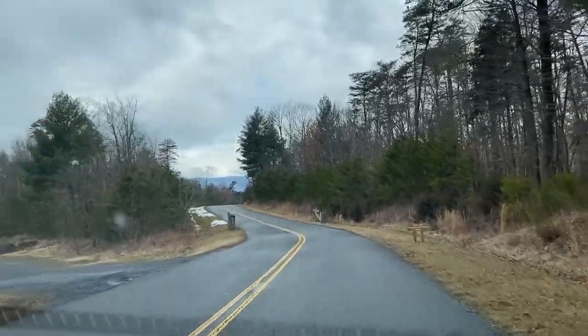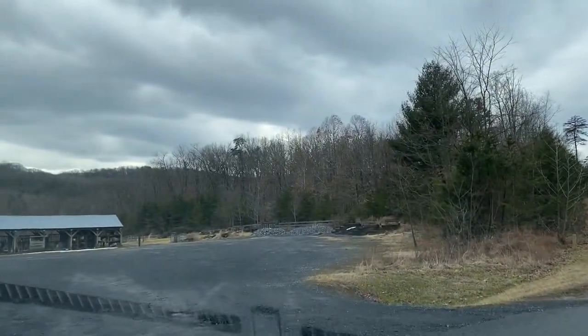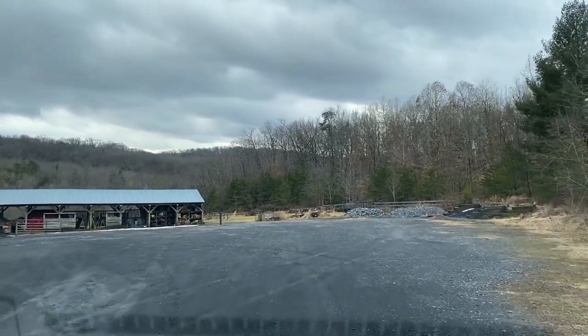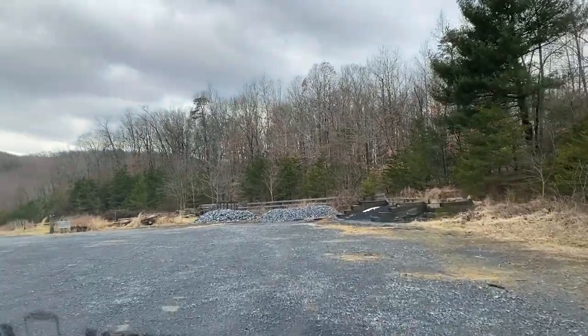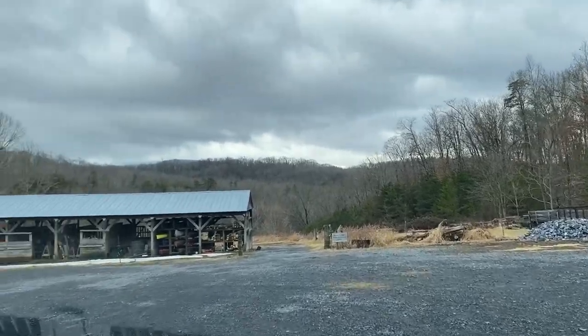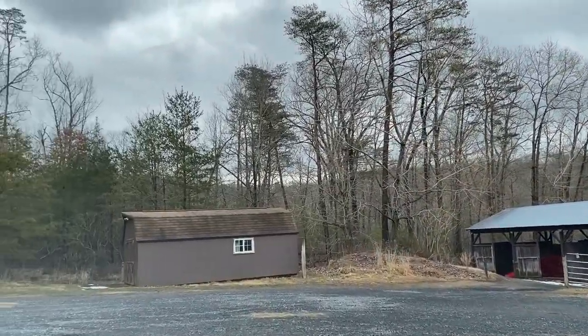Now this is the horse trailer area over here to the left. So you can pull your horse trailers in. And there are some trails, specifically horse trails, right here that you can take. And it looks as though this is where they store the canoes. I guess as you can rent canoes, possibly kayaks over here.